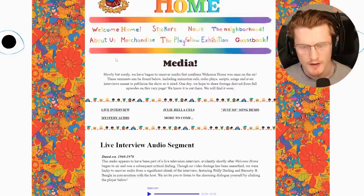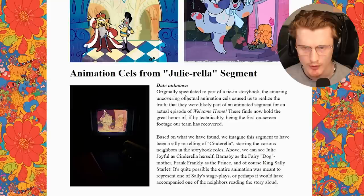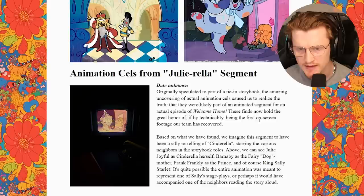Oh, yes, you see. Okay, we're going to move on now to this bit here, which is animation styles from the Julirella segment. Date unknown, originally speculated to be part of a tie-in storybook, the amazing uncovering of actual animation styles caused us to realize the truth, that they were likely part of an animated segment for an actual episode of Welcome Home. These finds now hold the great honor of, if by technicality, being the first on-screen footage our team has recovered.